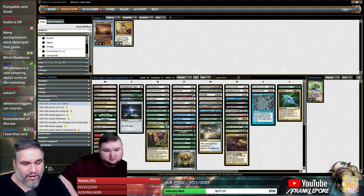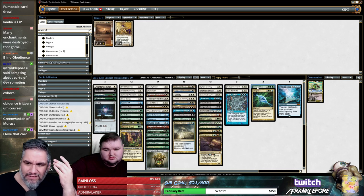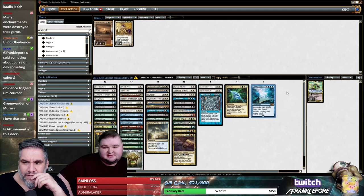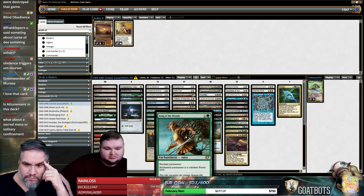Oh, Green Warden of Murasa is not bad. I actually don't hate that. Are we making enough mana to Genesis Wave? I never felt like we had enough mana to Genesis Wave. We could barely even get to Omniscience. Right, I agree. And we had Sarah's Sanctum at one point even as well. The deck isn't actually making a ton of mana. No.